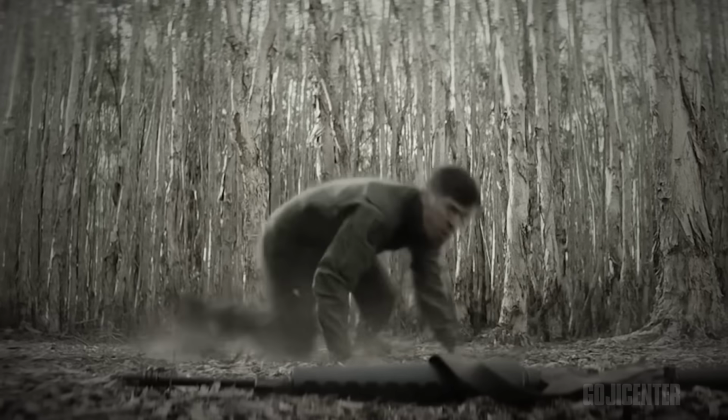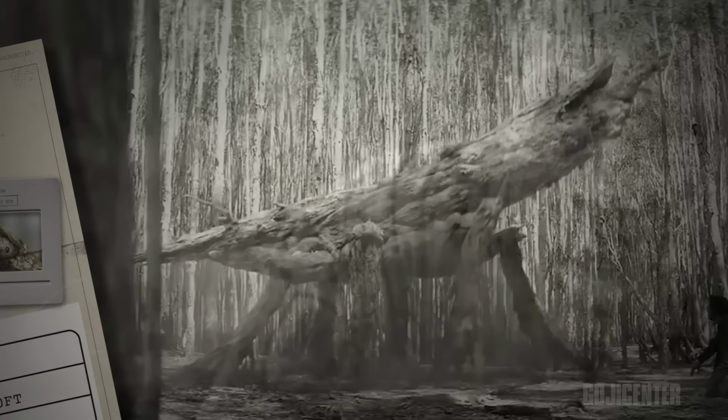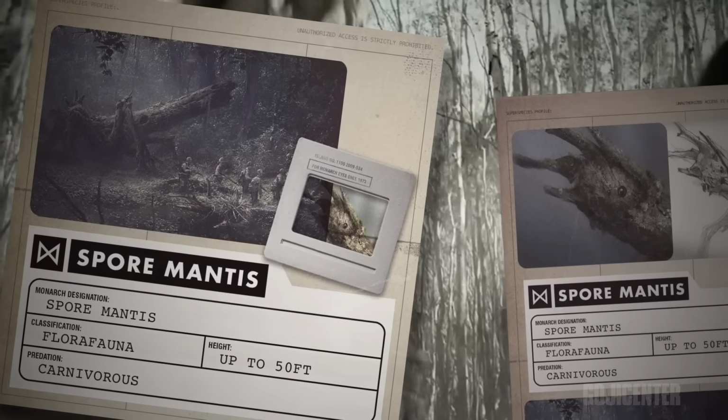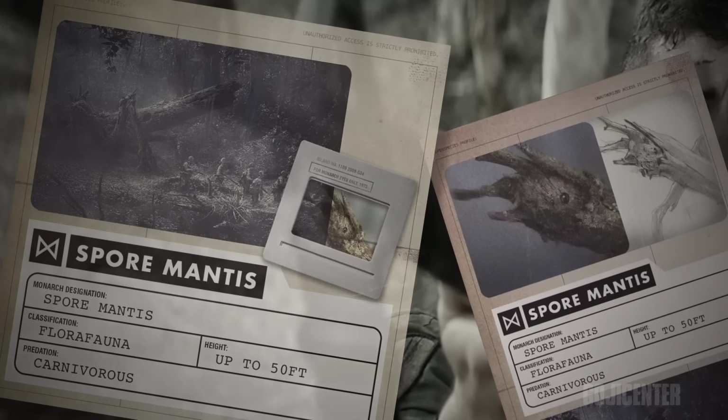In the 2017 film Kong: Skull Island, Jack Chapman bumped into a Spore Mantis that was not as large as the ones described in Monarch's super species profiles, meaning that this creature was very likely a juvenile. Had it been as large as its other comrades, Jack would have probably been killed by the stick bug instead.